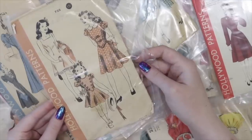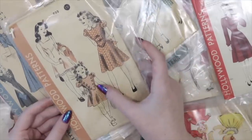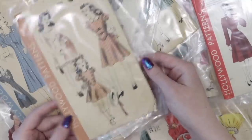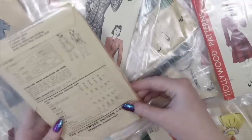Another 12 years pattern. This looks like you can make a slip, or you can make kind of a dress with almost mock military details to it. So you can have decorative buttons going down the front, or make it more feminine by inserting ruffles into the seams. And it has really short puffed sleeves.